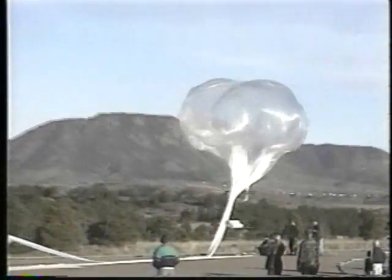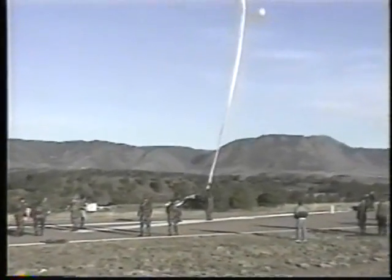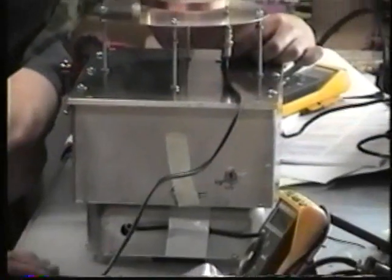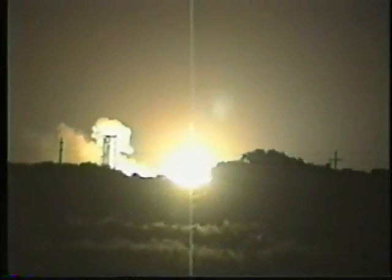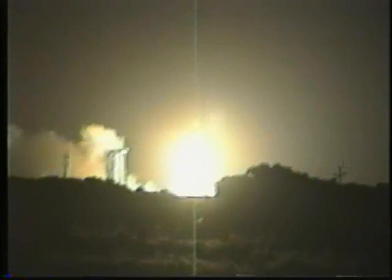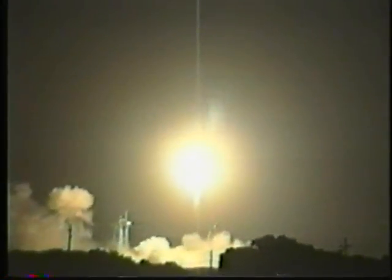Cadets and faculty at the United States Air Force Academy and the University of Colorado at Colorado Springs have designed, built, tested, and integrated their own small satellite. It was launched from Cape Canaveral, Florida on October 24th as a secondary payload aboard an Atlas IIA launch vehicle. Falcon Gold is named for the Air Force Academy mascot, the Falcon, and one of the UCCS school colors, gold.